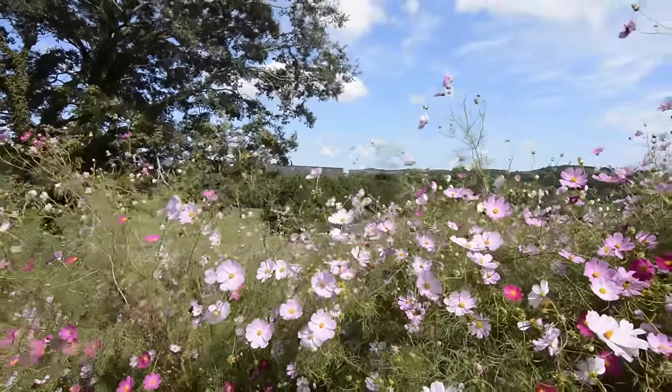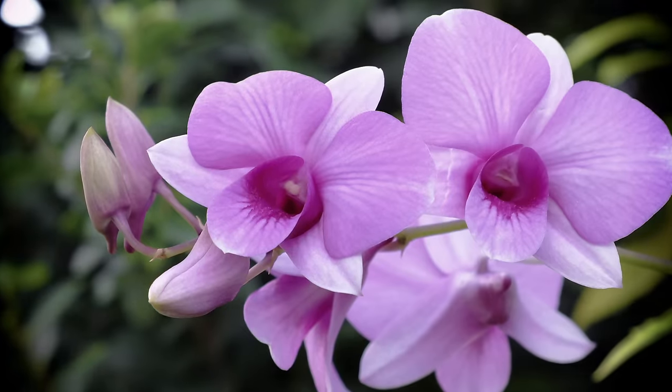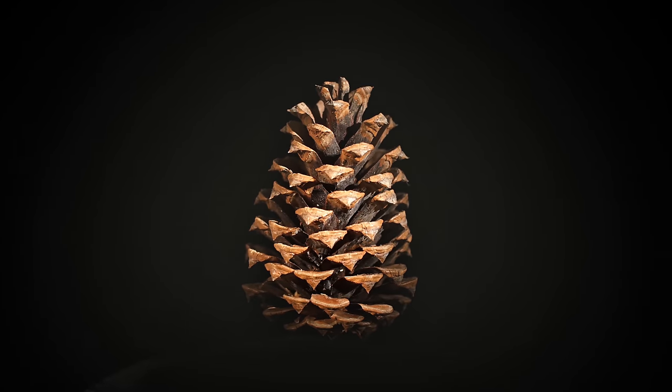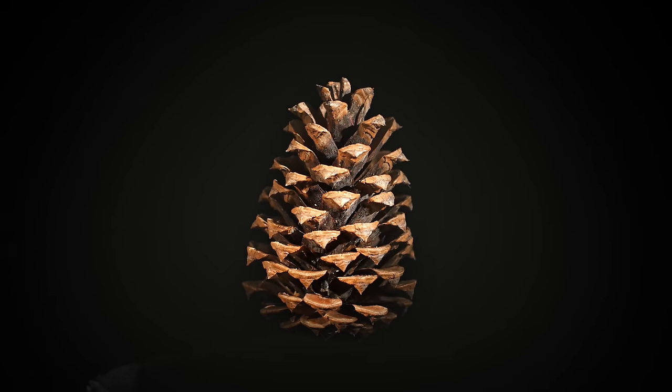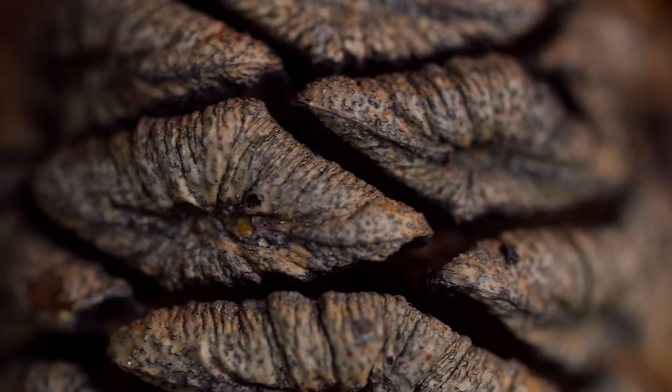Before there was this, and this, and this, and this, and this, there was this, the humble pine cone. It's more than a Christmas decoration. It's an ancient form of tree sex.